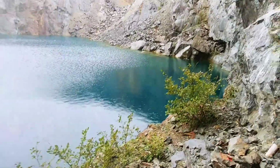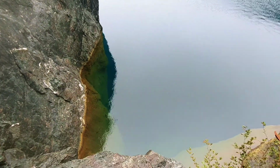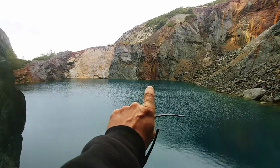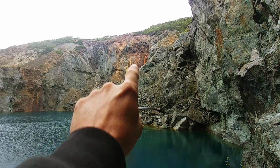Look at the old rail tracks. So there's lots of interest in the area still with regards to reopening a possible copper mine here. So there's more exploration and drilling going on. And look at how clear that water is. That's a deep hole. It'd be cool to get an ROV sent up here and check this out. You can see some holes in the rocks where they're starting to drill in through.